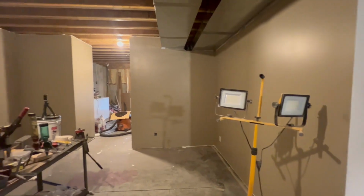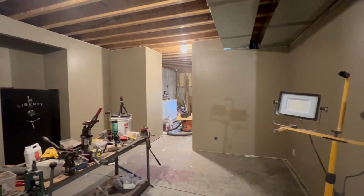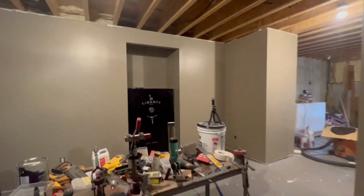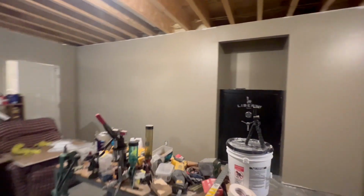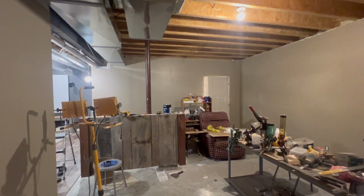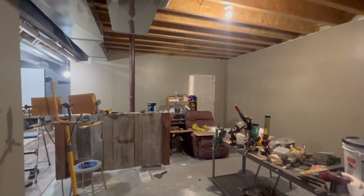The second coat of everything is done. It's still not completely dry, so it looks a little blotchy in some spots, but it is finished. And I am so glad to be done painting this room. I don't mind painting, but I just painted this whole house, so I'm ready for a break from painting. Anyway, so it's done.